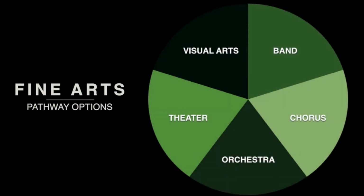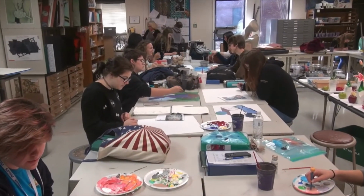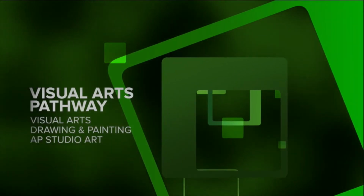Next, let's take a look at fine arts. If you have a passion for the arts, then choosing one of these pathways would be ideal. These courses provide great outlets for students to develop their ability. You don't have to know how to draw in order to sign up for a visual arts course at McIntosh. You just have to have the desire to learn and to grow.